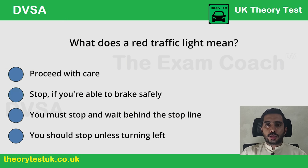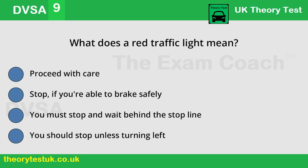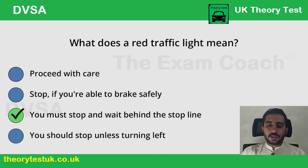Next question is, what does the red traffic light mean? The correct answer is you must stop and wait behind the stop line.